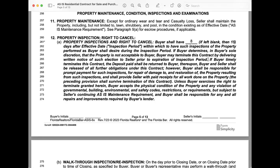Guys, there's no questions asked. Your buyer can just say, hey, look, I don't like the color of the home. All right. Or I'm having second thoughts. As long as they're within that inspection period, they can cancel the contract and get their deposit back. All right. If buyer timely terminates this contract, the deposit paid shall be returned to the buyer. Thereupon, the buyer and seller shall terminate or be released of all further obligations under this contract.